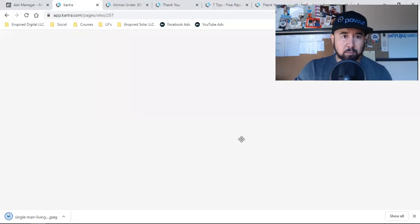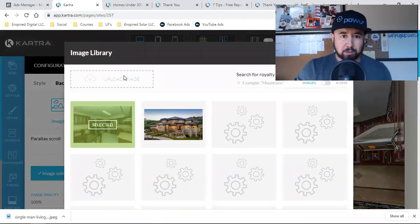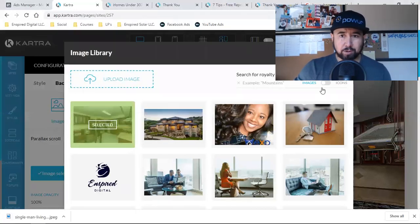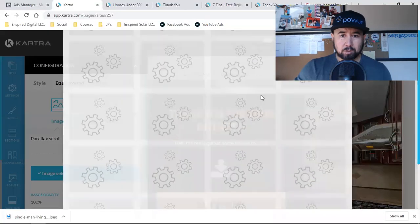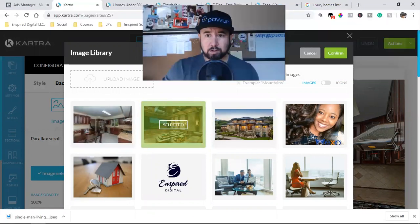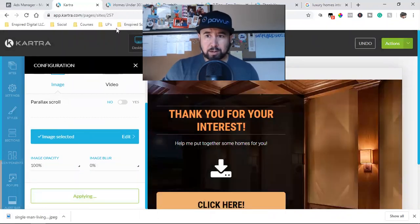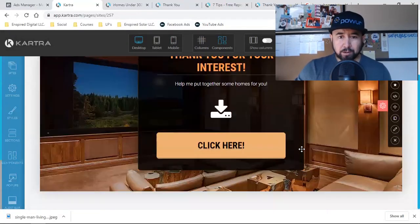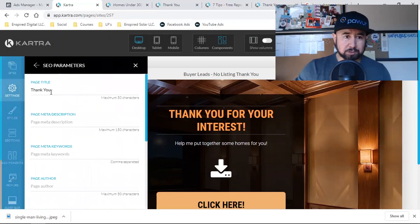Okay, so let's come over to the page and let's hit the background, image selected, and let's upload that image. Let's select that one, and then we hit confirm. And then we hit down here, apply. So let's see what that would look like. Okay, so not bad. We'll leave it like that. That's all good. And then the settings, the tab says thank you. So that's fine.